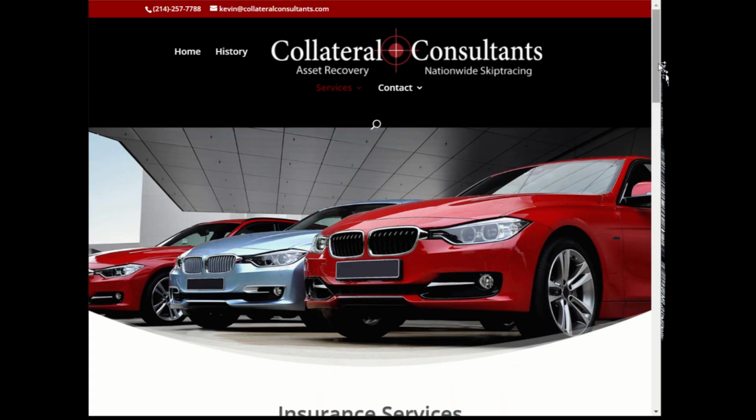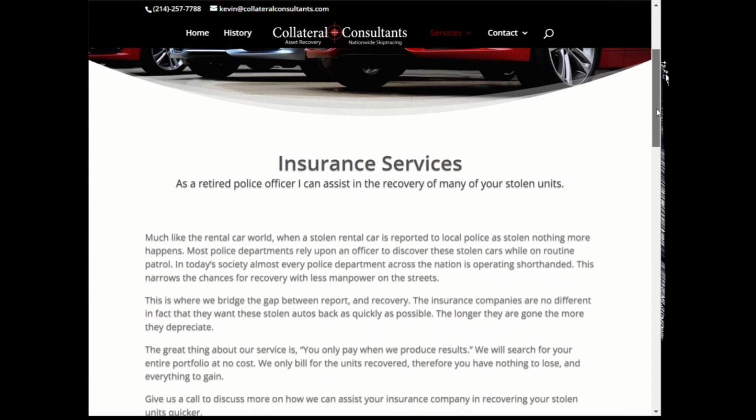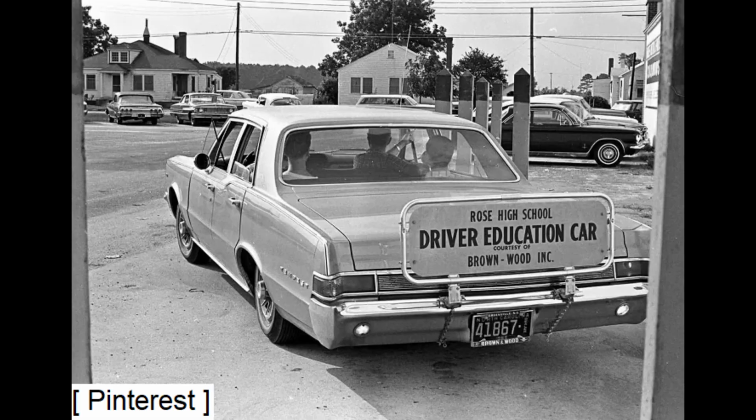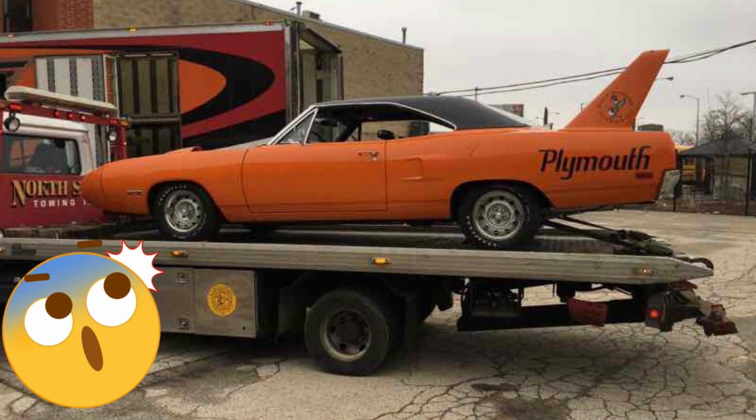He found the first owner, a father that co-signed for his son. It was his son's high school driver. Anyway, but he could not make the payments. The car got repossessed. Bank took the car. Dealership took it from the bank.